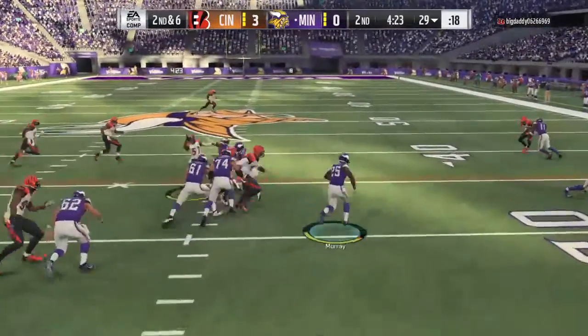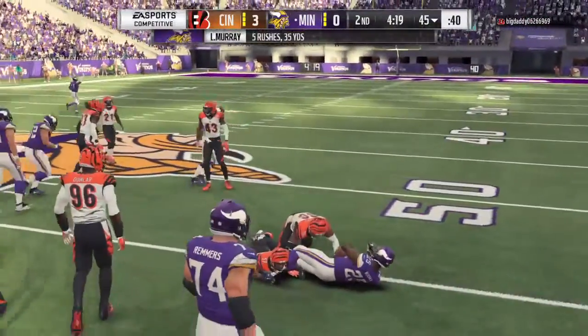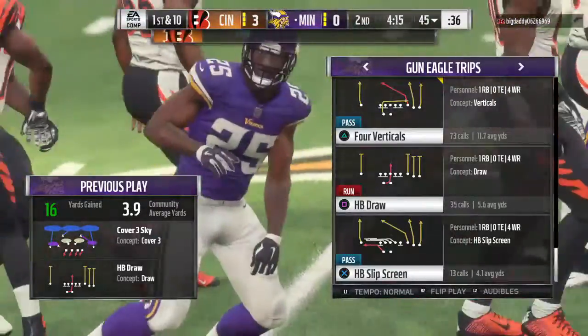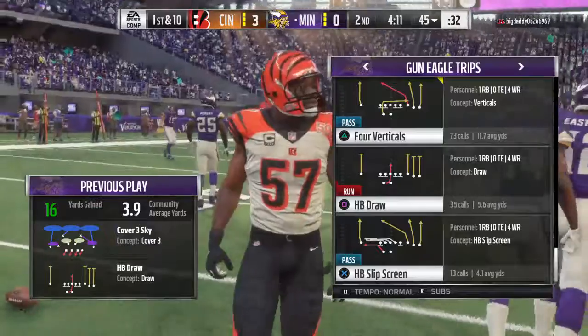That was 2nd down run for Murray. And an alley to run. And brought down, but not before reaching the 45-yard line. It's a pickup of 16 there, and it'll lead to a new set of downs.